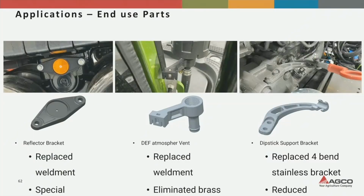And then end-use parts. So we have a few different end-use parts right now, hoping to grow that in the next year or so. Simple examples here, like a reflector bracket. This is a homologation item for our tractors. This reflector is on the side of the unit. We designed the bracket to hold the reflector and it looks fairly aesthetic.